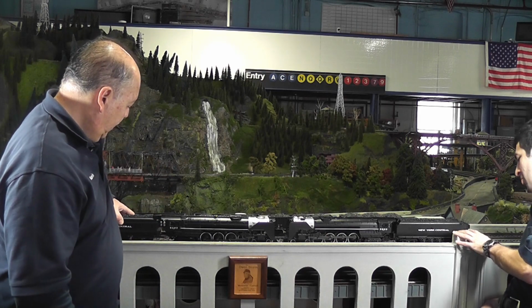If I take a peek in a second, on the back of the tender, it says 46 tons of coal and 18,000 gallons of water, which is nice, but when we get into the detail, you'll see everything's on the back like the real engine. But anyway, the point was, they wanted to do as little coal and water stops as possible.